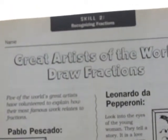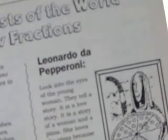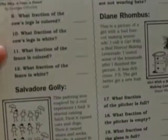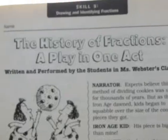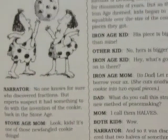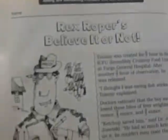Skill 2, recognizing fractions. The title of the story is Great Artists of the World Draw Fractions. Now these are funny, so instead of saying Leonardo da Vinci, it's Leonardo da Pepperoni. And then skill 3, drawing and identifying fractions. The History of Fractions, a play in one act. So anyway, you can see it's just little funny stories that involve using fractions. And the answers are in the back of the book.